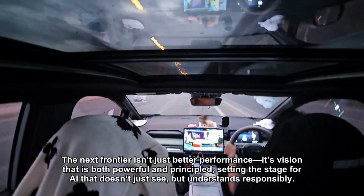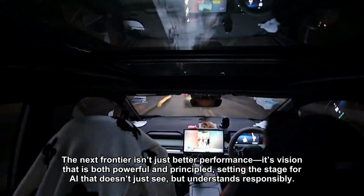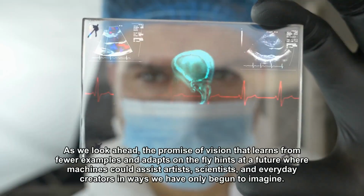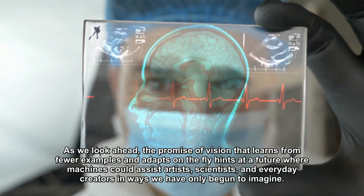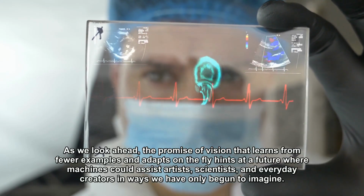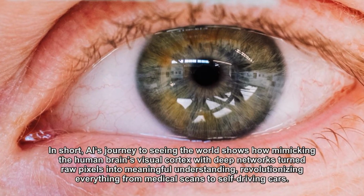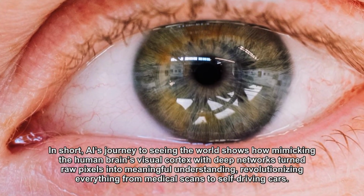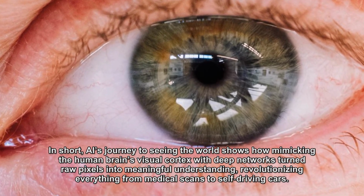The next frontier isn't just better performance, it's vision that is both powerful and principled, setting the stage for AI that doesn't just see, but understands responsibly. As we look ahead, the promise of vision that learns from fewer examples and adapts on the fly hints at a future where machines could assist artists, scientists, and everyday creators in ways we have only begun to imagine. In short, AI's journey to seeing the world shows how mimicking the human brain's visual cortex with deep networks turned raw pixels into meaningful understanding, revolutionizing everything from medical scans to self-driving cars.